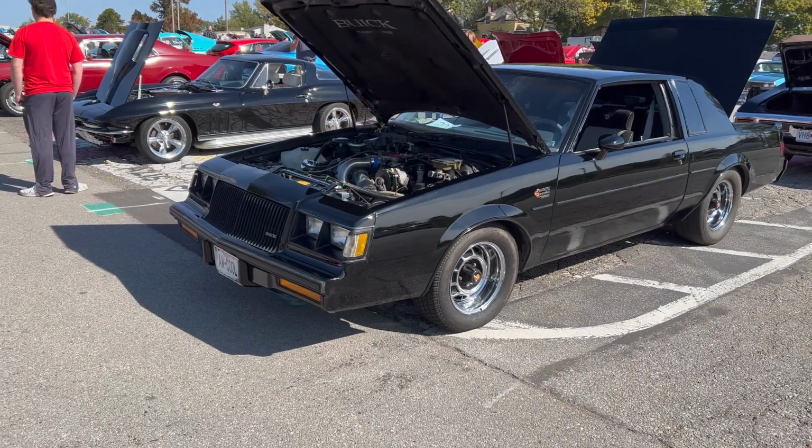And today I'm at the Lindbergh car show. And this one's local. Let's go check it out. Let's go start this off with a Buick Grand National.